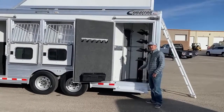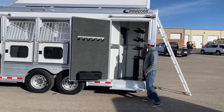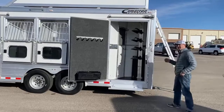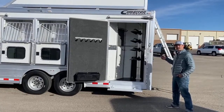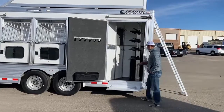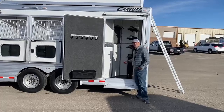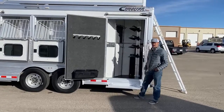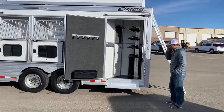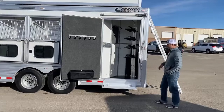You can put totes under there to store your stuff. You can slide blankets under there, whatever you need. This is more than enough room in a closet tack. Another cool thing about being a solid closet tack and not a folding rear like you typically see in some living quarters is that you're not going to get the urine runoff from your horses running underneath here, getting your pads, your blankets, stuff like that wet going down the road. This is completely sealed off from the horse compartment of your trailer. So your stuff's going to stay a lot cleaner in here. It's not going to get dusty, dirty, wet, stuff like that.